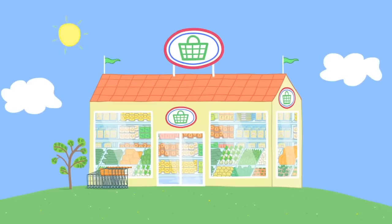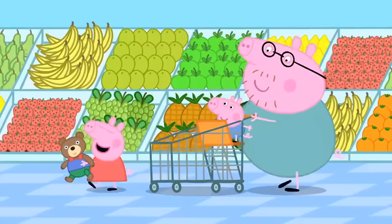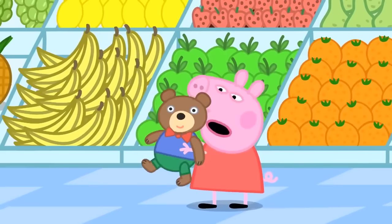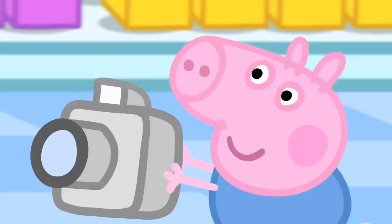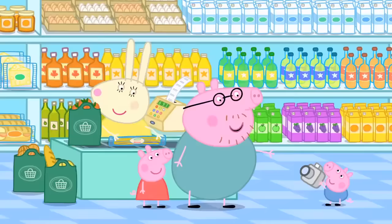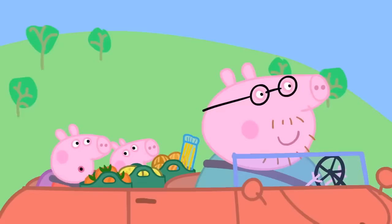It is morning. Peppa is taking Teddy Playgroup to the supermarket. This shop sells everything. Oranges, apples, bananas... Very interesting. This is the checkout, where all the food is paid for. George wants to take a picture. OK, George. Cheese. Cheese. That's enough pictures, George. Oh, where is Teddy Playgroup? Teddy Playgroup is missing. Daddy, you've lost Teddy Playgroup.